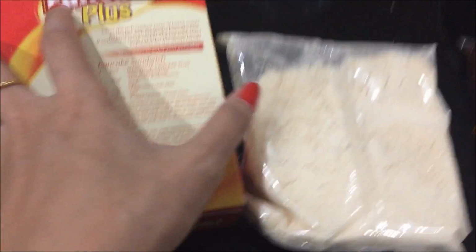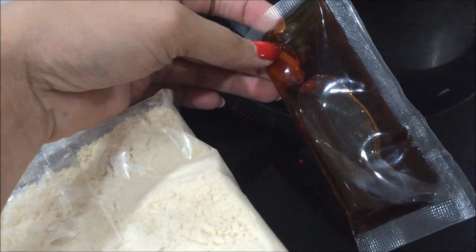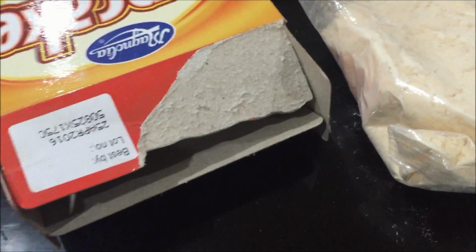I will make pancakes. This one, Magnolia Pancake Plus. Yung ilalagay ko lang is tubig lang, 2/3. So, yan. And then, meron na siyang free na maple syrup. So, yeah. Tagal ko na itong binili. Ngayon ko lang lulutuin. Mag-expire siya April. So, yeah, April 2016.